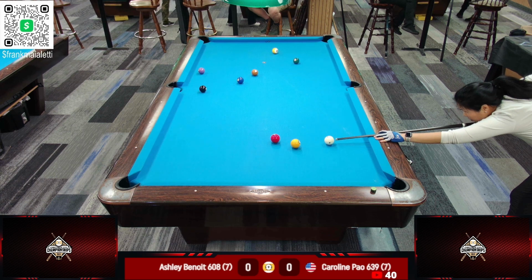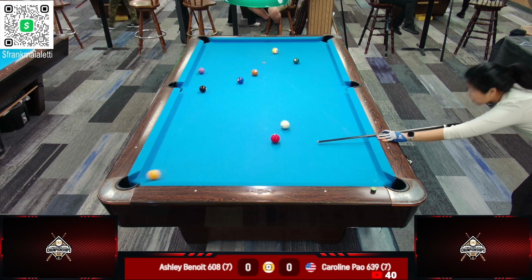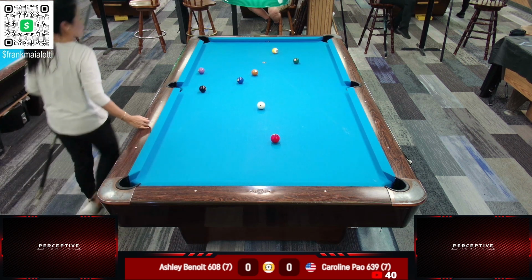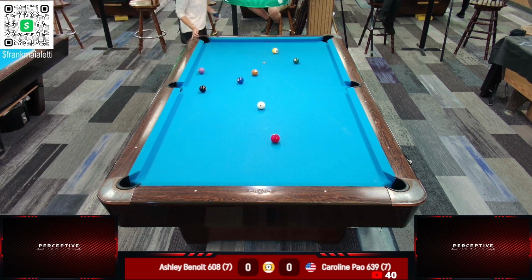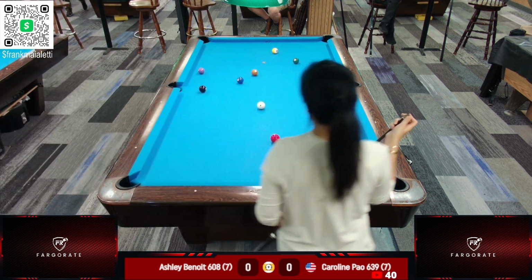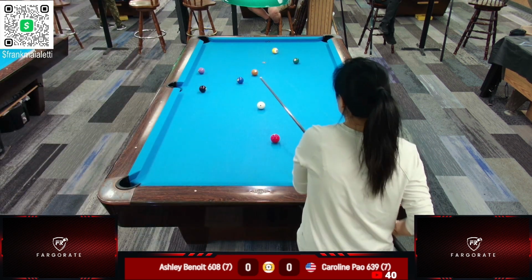All right, Caroline's going to play the 1 into the bottom left corner. She's going to float down for the 2. She's going to play the 2 into the corner. She'll be able to just draw straight back. She could also just play a stop shot and take a little bit of the angle that she would have on the 3 from that position.